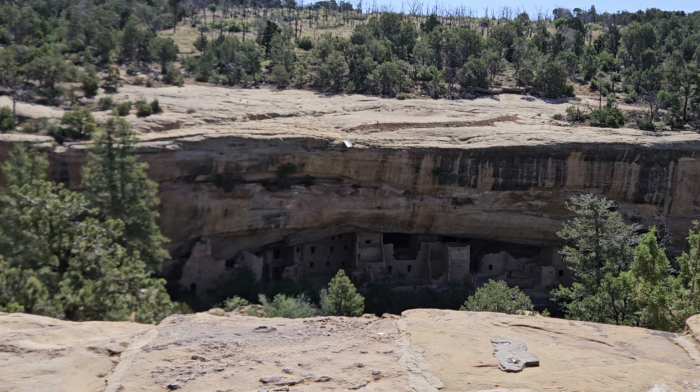And so it got so bad that the U.S. government stepped in in 1906, and they passed what's known as the Antiquities Act, which makes it illegal for people to sell this stuff. You know, it's protected. And so also in 1906, the government charters Mesa Verde National Park as the sixth national park, specifically to protect this stuff from being looted and stolen.